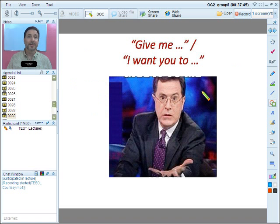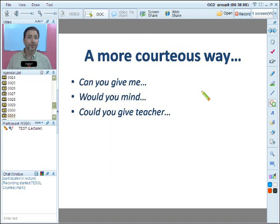Give me. Teachers do, okay, give me an answer. Give me something for the blank. Give me something in your drawer, or whatever the case is. Teacher might say, give me, or I want you to. Could we simply put a modal then? Can you give me? Would you mind? Could you give the teacher something?